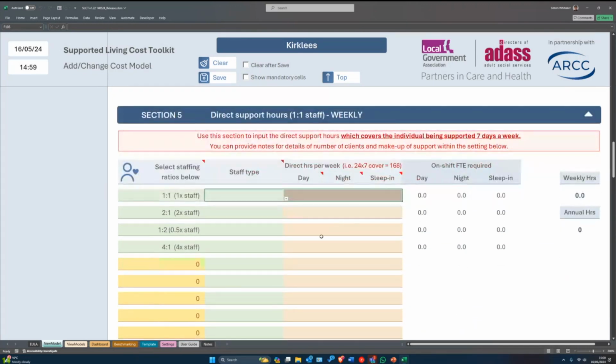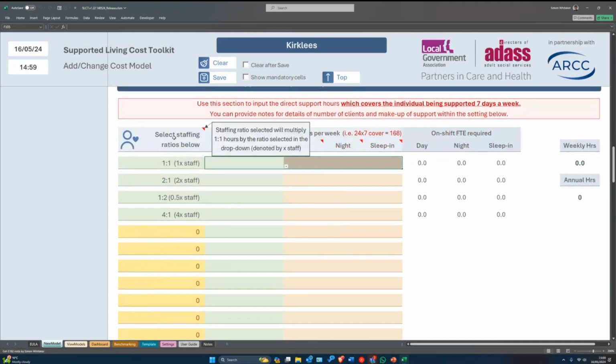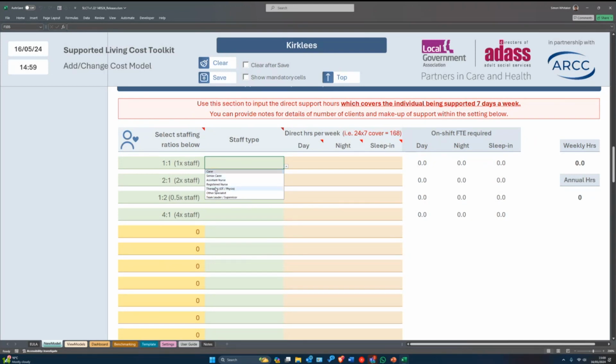And the way that I do that is slightly different. We've got a column for staffing ratios, which I'm sure everyone's familiar with, but we can go through it. The type of staff that's providing the support. So in this drop down, you've got all of the options that we had in the table above. So we've got carer, senior carer, assistant nurse, registered nurse, therapies, other specialist, team leader. So you can specify the type of staff.